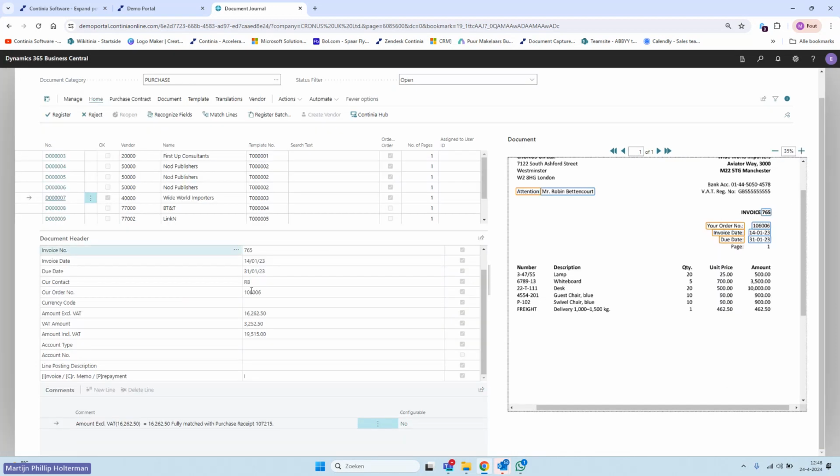If I go one step back, the system will give clear messages to the accounts payable team about what it did. In this case, it says it's fully matched, which is great, but it can also say it's partially matched. Multiple orders are matched. The order is not matched because our tolerance level was exceeded. The order is not matched because the goods are not received yet. So it will really tell you what it did.